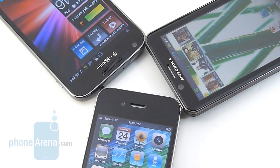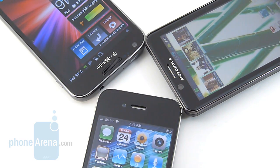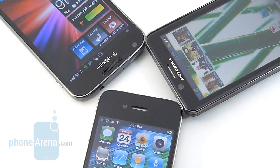But the battery life doesn't really seem to improve versus the iPhone 4. But nevertheless, if you really want something that's going to give you a little more juice, then by far, you'll probably want to stick with the iPhone 4S.